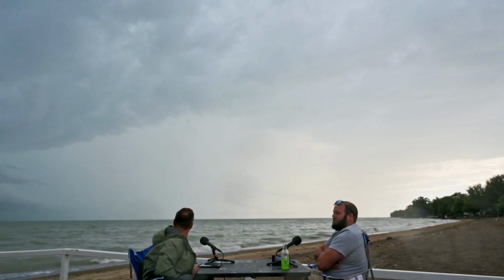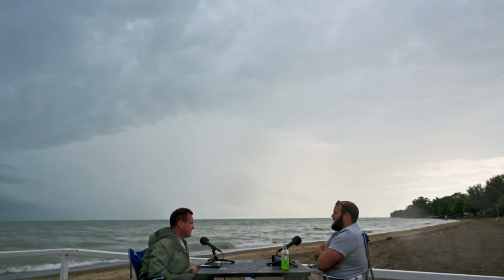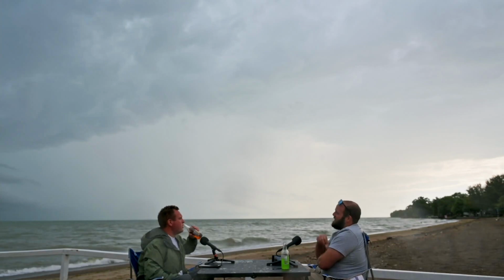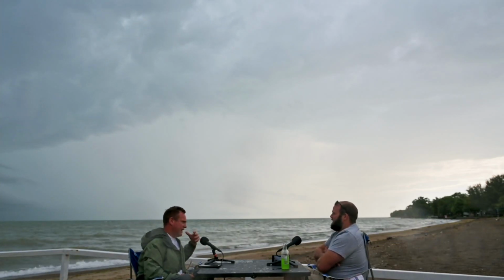But yeah, this one's not bad. It is mostly south of us. And a polarizer is awesome to use too, because you get way more definition in your clouds. Like right now, it'd be a perfect polarizer. Yeah, because it's kind of gray just to the eye.